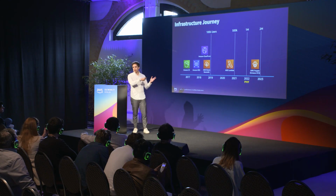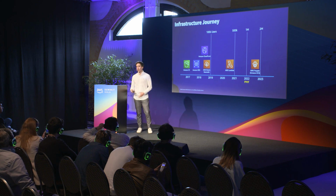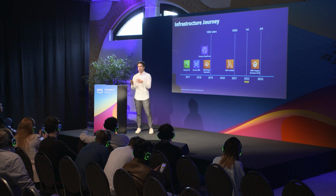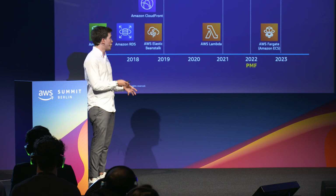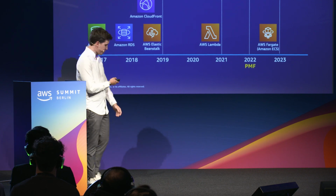Just so you understand, from 2021 to 2023 we multiplied by 4 the number of users that we had. It was in this moment that we started to shift from, all right, we need to build a lot of features to see what works and what doesn't, to really focusing more on performance and building an infrastructure that can scale.